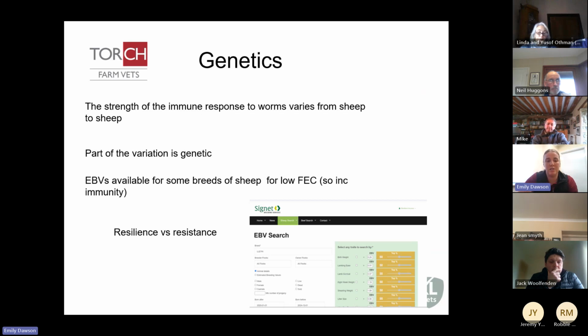And so this has brought this question of resilience versus resistance. Whilst low egg counts are great in terms of our pasture and not secreting as many eggs back onto pasture, if they're taking some of the productivity of the animals away, certainly on a commercial level, that's suboptimal. So the new area of research is on this term resilience.